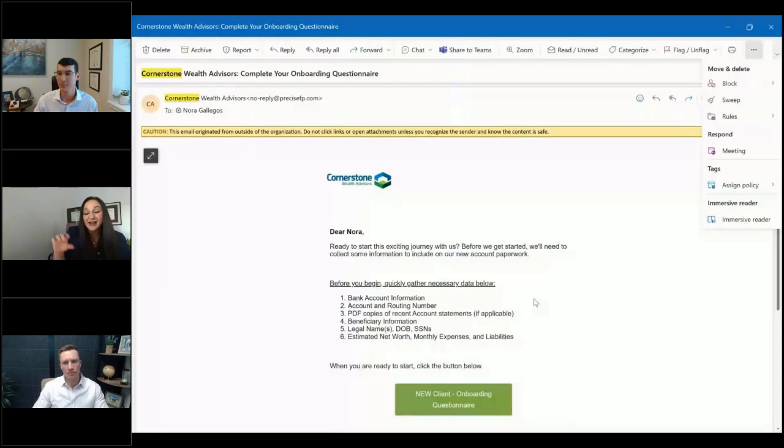I want to jump into the actual onboarding form at this point. So what we're going to show now is just the onboarding form. You mentioned that there's other forms that you guys use as well for other services like financial planning, but this one will just be for onboarding. I did figure out a way to share the email real quick. I like to show this just because I was really impressed by it.